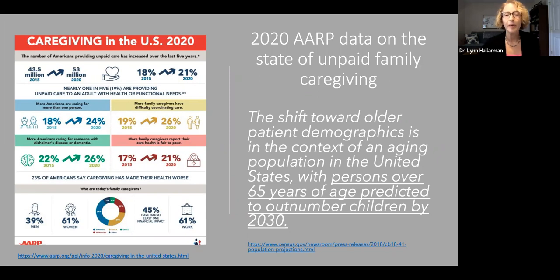There's a stat that came out by the Census Bureau. There are going to be a lot of people over 65 years, and by 2030, that's going to outnumber the amount of children. I'm not going to judge that one way or another, but I do think in terms of the medical system, I don't think the medical system has caught up to this shift in demographics, and a lot of the ways that we approach care have really not caught up with this change.